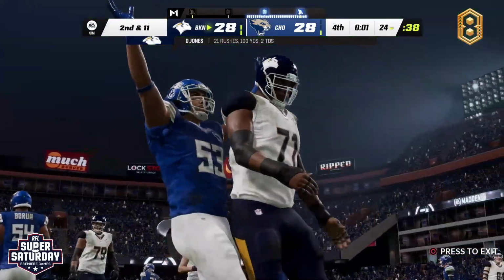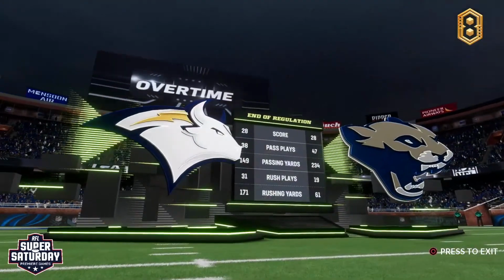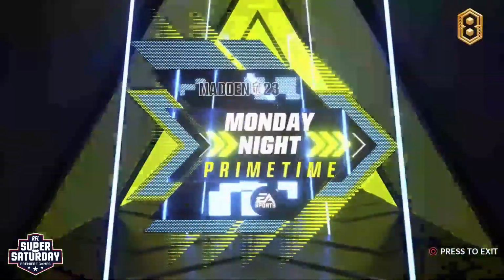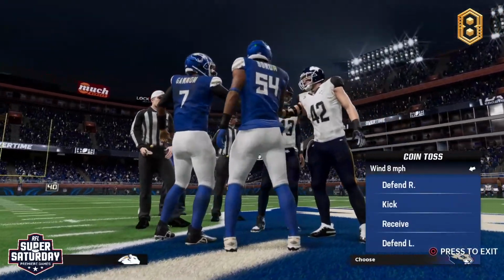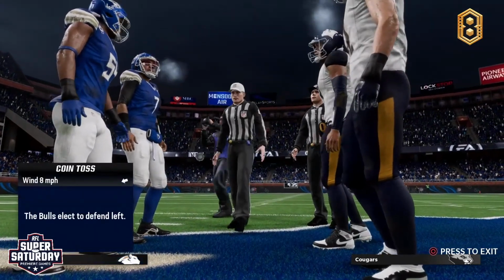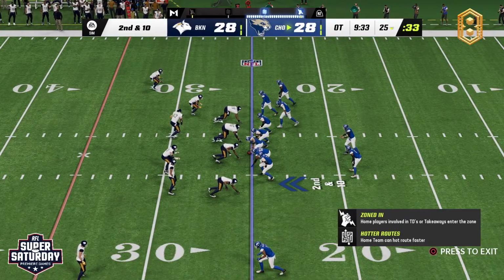No timeouts. And here we go, guys. Get your fives or OTs in the chat ready. We're heading into overtime here in Chicago. 28-28. An instant classic in the RFL. And the Cougars have won the coin toss. Last time they won the coin toss against the Huskies, and it was a pick six that sealed the deal, unfortunately, for the Cougars. Can this time around be different with their running routes?